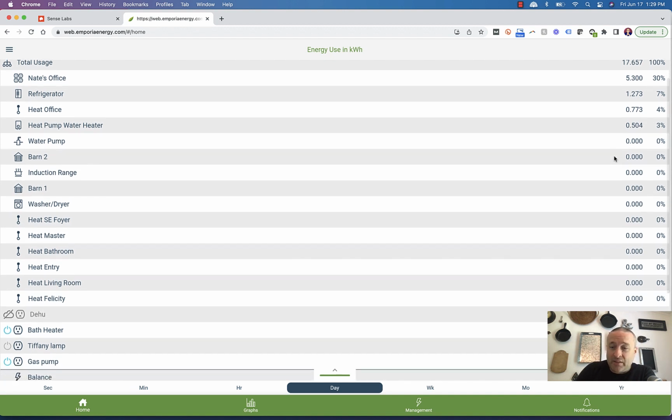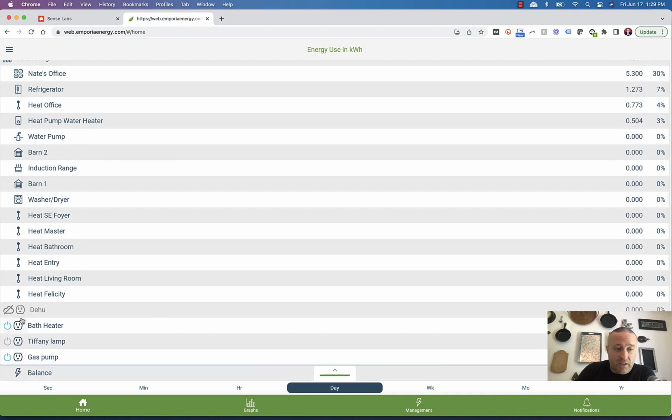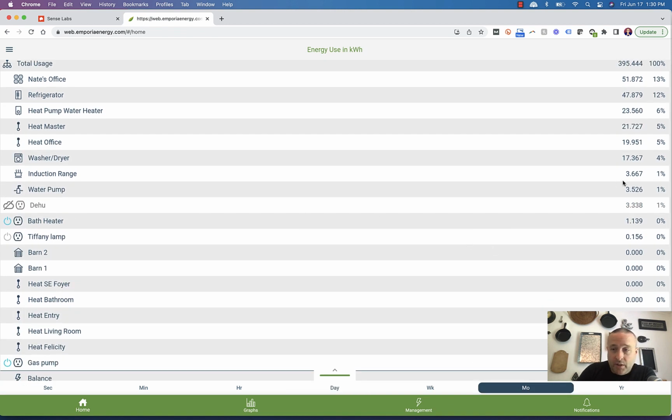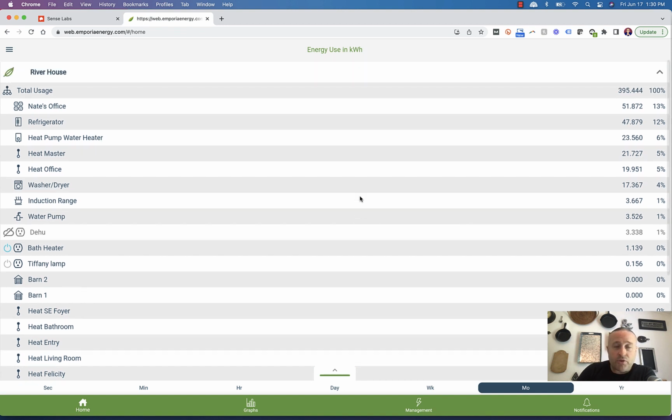I can't see the dehumidifier anymore. See the dehu down here? It has a smart switch, and the smart switch kicked the bucket like 2 weeks ago. Of course, it was like 3 days after I stopped up there. I could have put another plug on it, but oh well. But you could see what that was doing. Like if I look at the last month, the dehu used 3.3 kilowatt hours for the last month. So it's just kind of nice that you can see all of this.